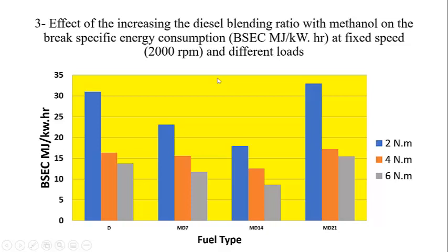In this figure, it shows the change of brake specific energy consumption, BSEC, for the investigated fuel types. This figure shows that increasing the load leads to a decrease in the BSEC value of MD7 and also MD14, and an increase in the BSEC values of MD21, which is expected.